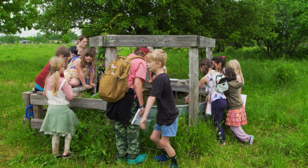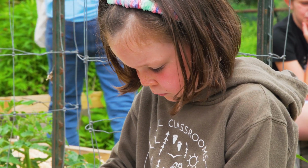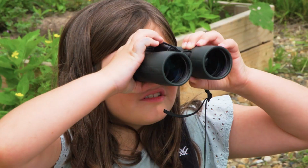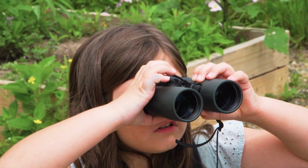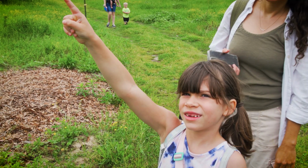It's just extraordinary that we can get all these young kids out here to learn about the outdoor nature and the prairie ecosystem, because they are our future. And to have these kids experience nature and all that it has to offer, that's what does it for me. I see purple martins up in the sky.